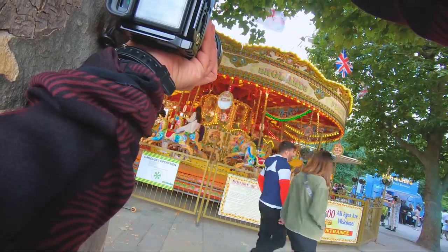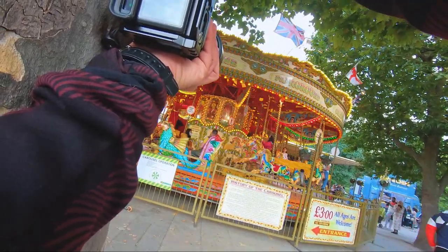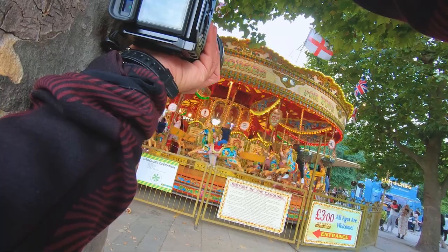Over here I actually switched to manual mode because I needed a bit of motion blur in the image and I had to reduce the shutter speed for that.